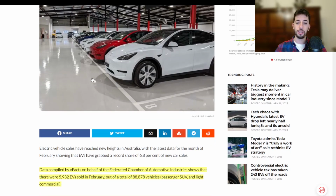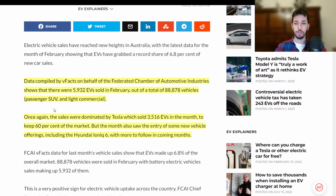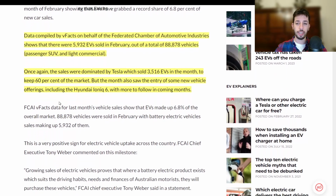Surprised? Me neither. So it says here, maybe I'll zoom in a bit, data compiled by VFacts on behalf of the Federated Chamber of Automotive Industries shows that there were 5,932 EVs sold in February out of a total 88,878 vehicles, passenger, SUVs and light commercial. Once again, these sales were dominated by Tesla, which sold 3,516 EVs in the month to keep 60% of the market. But the month also saw the new entry of some new vehicle offerings, including the Hyundai Ioniq 6, with more to follow in coming months.